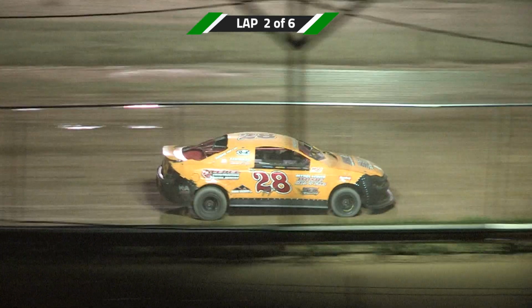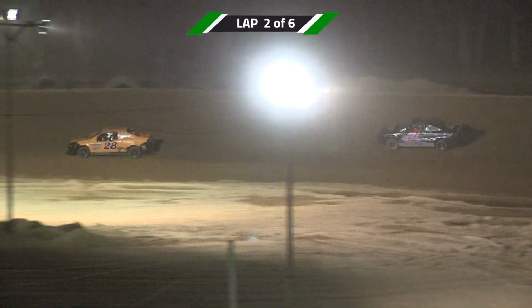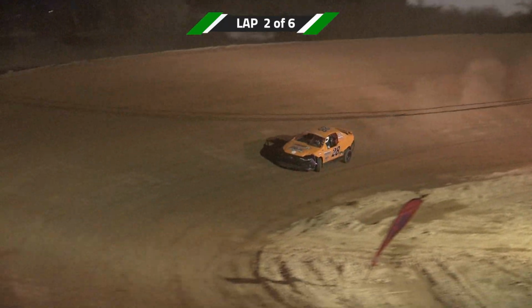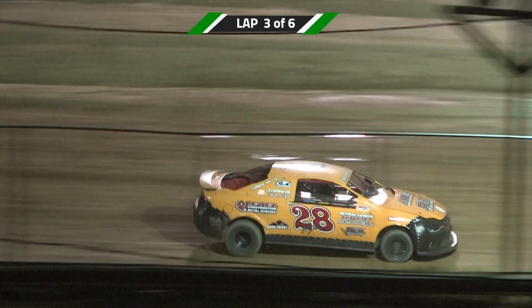Here we go. 0.6 of a second is the gap between first and second, ladies and gentlemen. Caleb Maggard out there in the front of that yellow 28 machine, holding a good steady pace. Colby Bush in that 3L is in the 2nd spot.